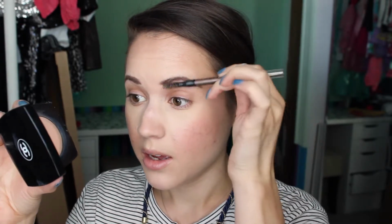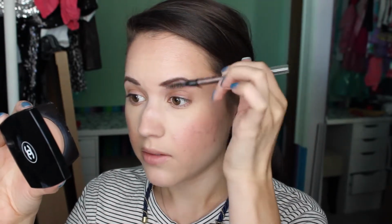I know the price point is higher than the Benefit brow bars, but I just want to see, because in reality, if it gives you a good shape, and since my brows don't grow super quick, I would definitely be interested in it. And then secondly, I use the Gimme Brow, and I use the medium dark shade.